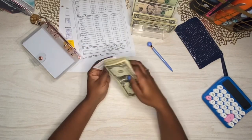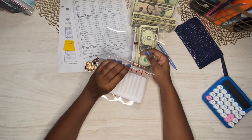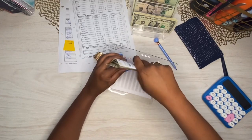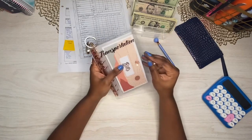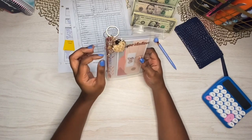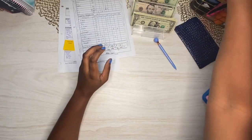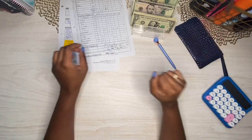This one's coming along pretty good, so I'm happy about that. Definitely want to get that before it starts to freeze and snow. All right, there we go. And I took this off of my wallet that I got from All Things Planned, and I just put it on here. I just found that when I was buying stuff, it kind of got in the way of the wallet, and it's just pretty right there.